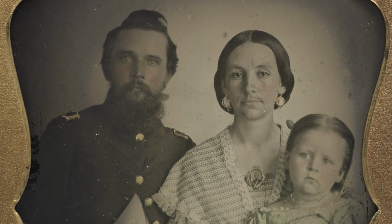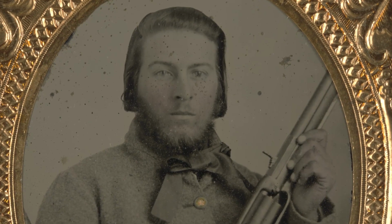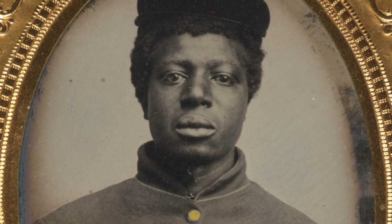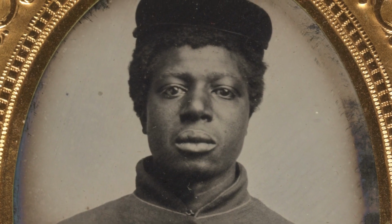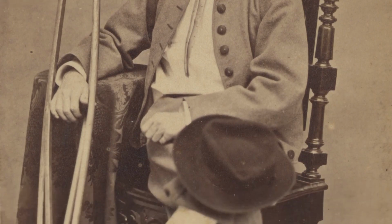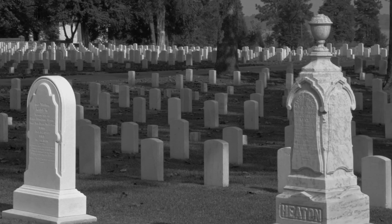In the Civil War, more than 130,000 North Carolinians served in the Confederacy, with 8,000 in the United States Army, including 5,000 freed men of color. The Tar Heel state bears the high cost of the Civil War, with more than 40,000 North Carolinians dying in the war, 6% of its free population.